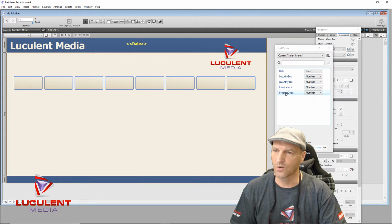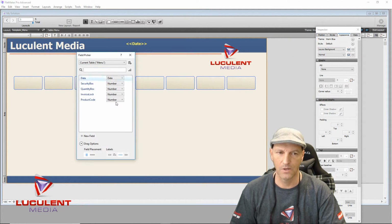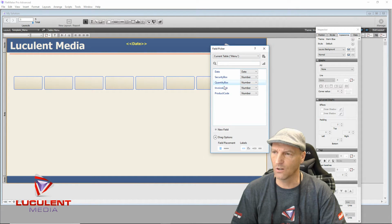I do want to grab my invoice lock, but I don't want a label on it. I know you guys can't see this, so I'm going to move it away from myself. So right here it says no labels, or you can select a label if you want to, but I don't want to do a label for this particular deal. And what I need is my invoice lock number.